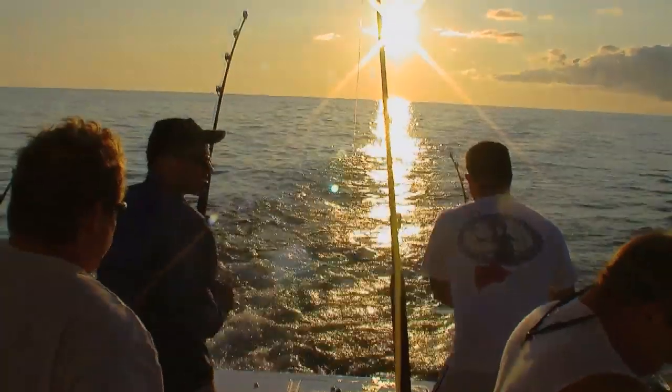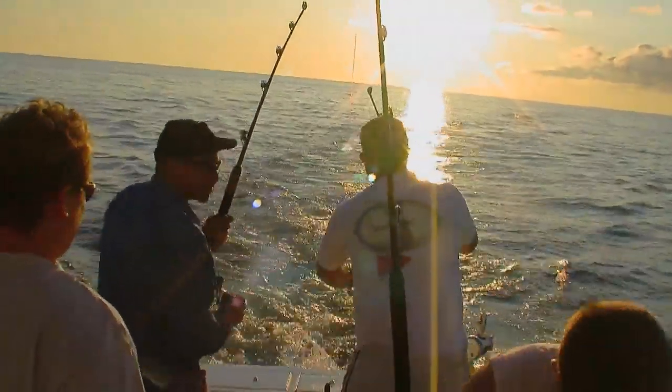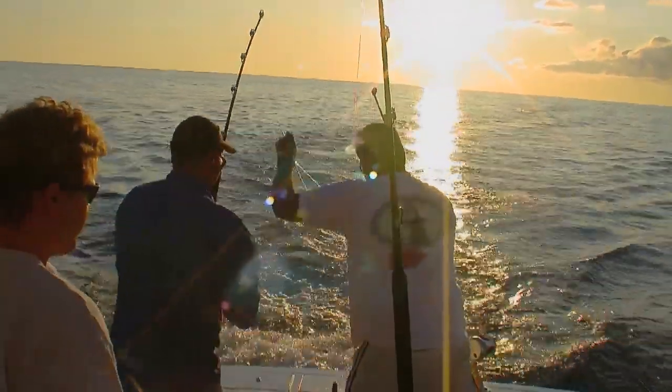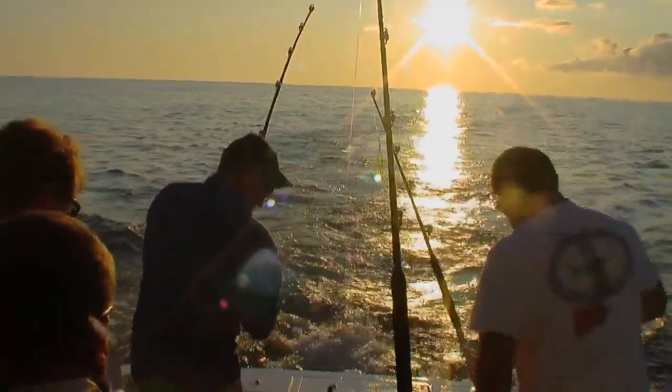That was sick. Man, it was a crazy night, but you know what? It's a new day, and we get back on the troll, we get some more tuna. Just had three across the back, triples. Looks like they're all little yellowfin. There's one yellow. I want to show you these little yellowfins.